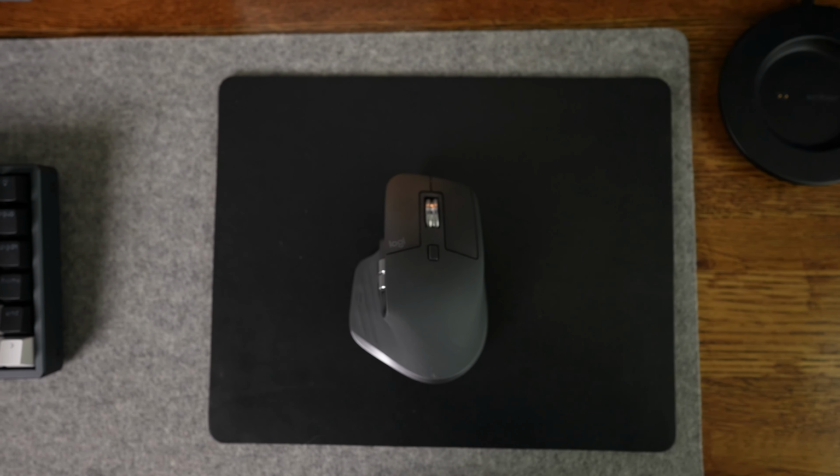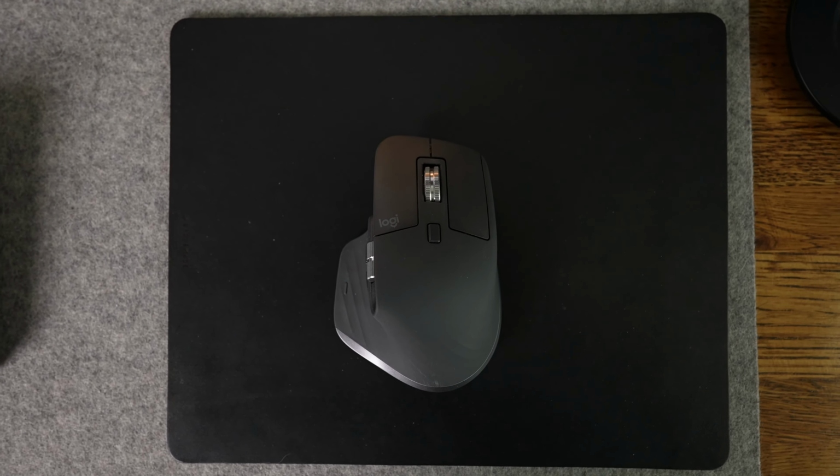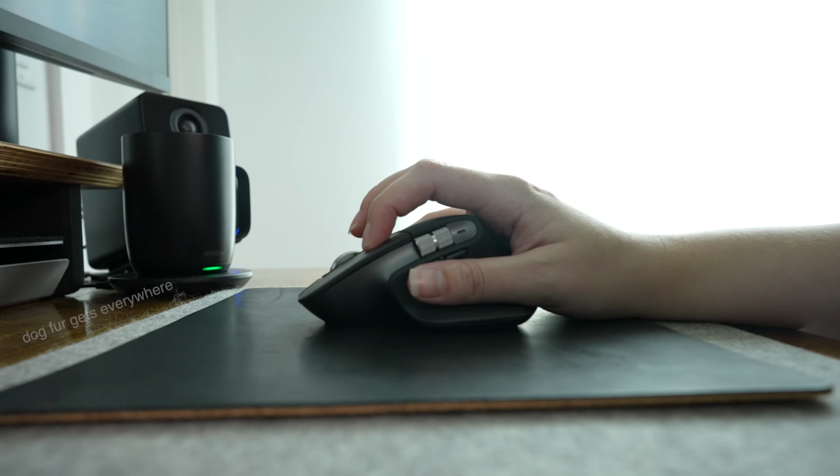Alongside it is the Logitech MX Master 3S, which is a pretty interesting mouse. The previous versions all had a higher-pitched, standard click sound when you pressed on them, but this version has a more muted, deeper sound, making it overall quieter and nicer to use in noise-sensitive environments.